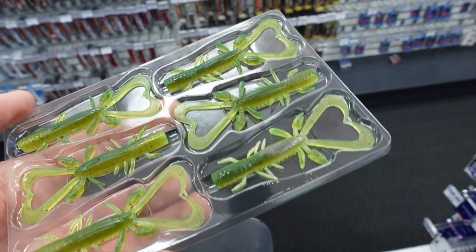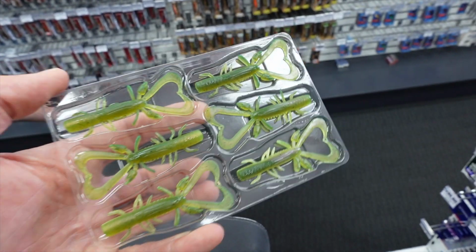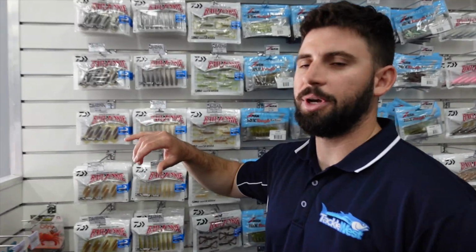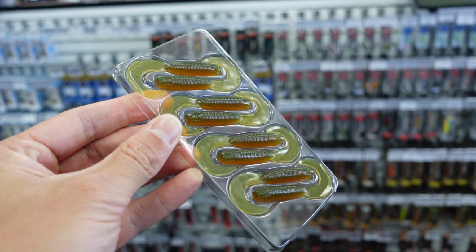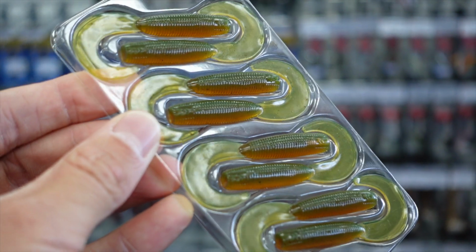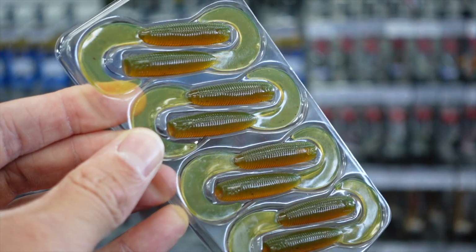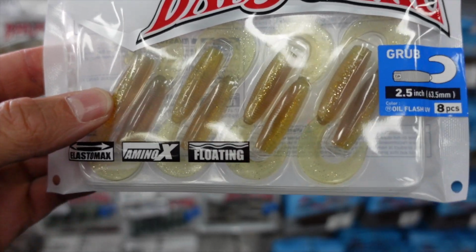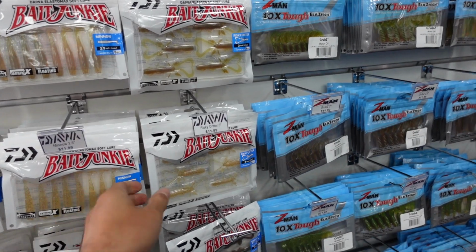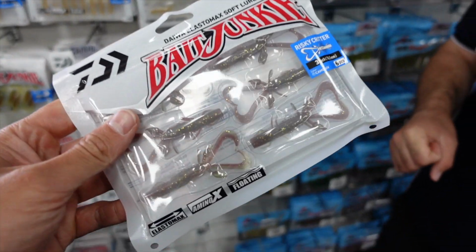So with these, you can actually cut them all down as well, which is a bit of a unique feature of the Bait Junkie. So on the front, which we'll show you, we'll get a cutaway of it, there's a little Daiwa D. It's a little logo that's imprinted on the side, and you actually chop it just behind there, and it basically turns it into a 2-inch grub or 2-inch paddle tail, or a 2-inch risky critter. And I've done that with all of them, and when the bite is tough, it has been the difference.